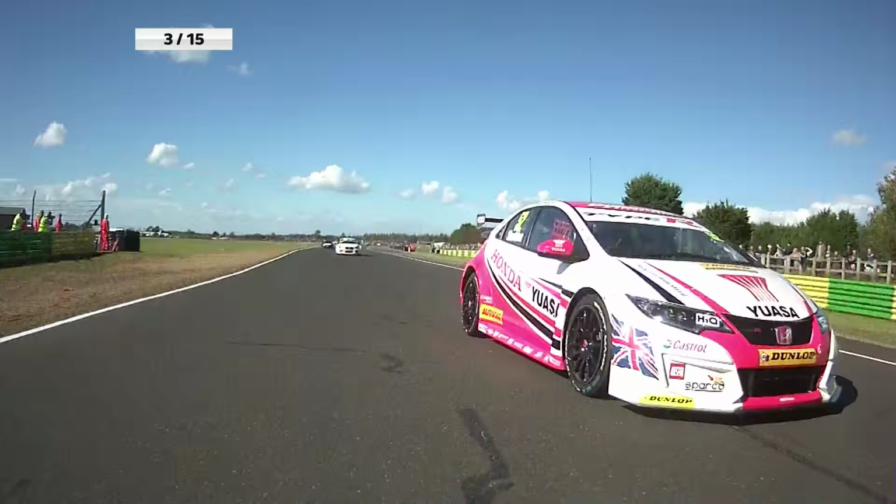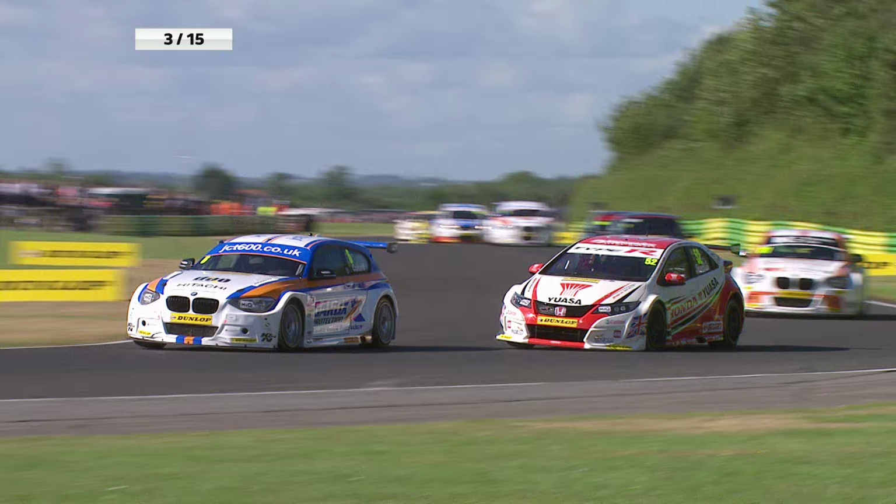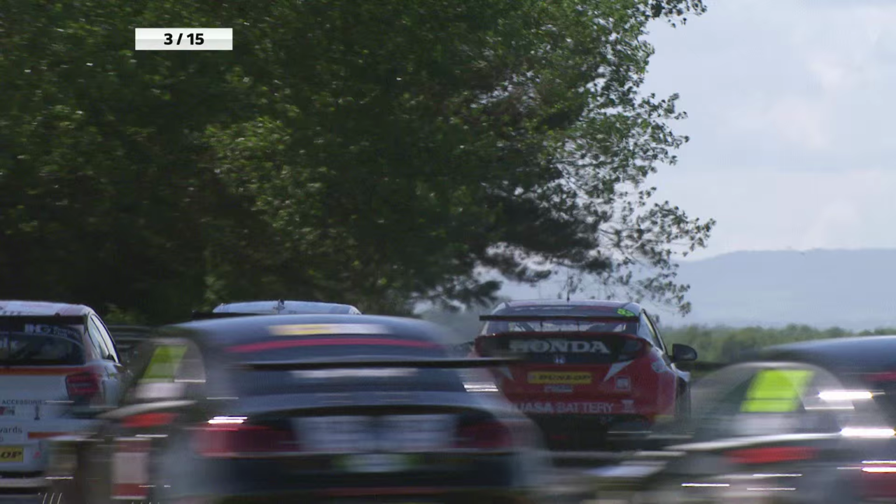Here they come up towards the tower. Collard covers the inside line. Shedden dives to the outside, late on the brakes. He can't go all the way around the outside, so he wants the cutback. This is exactly what happened in race two. Shedden gets the inside. This time they don't lean on each other, but Collard stands his ground on the inside, going down towards the Jim Clark S's.